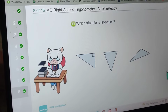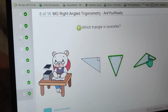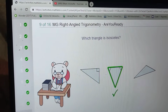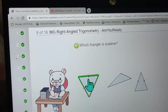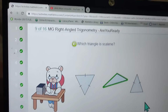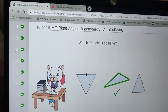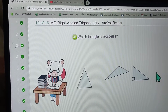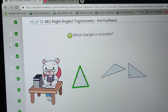Oh, which triangle is isosceles? I know which triangle is scalene, or right, or isosceles. This is very easy to do because I'm a good thinker, I'm a good solver. It says which is scalene, not isosceles. Show your previous answers later. Which triangle is isosceles? Isosceles triangle. It's just so easy.